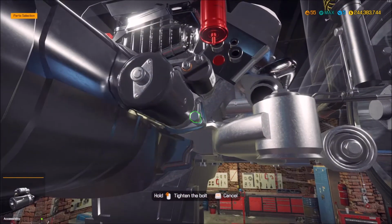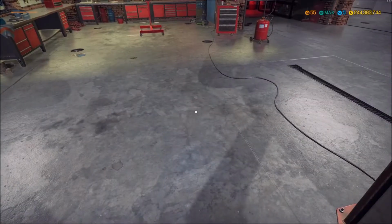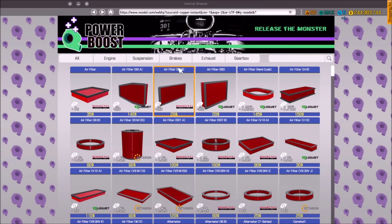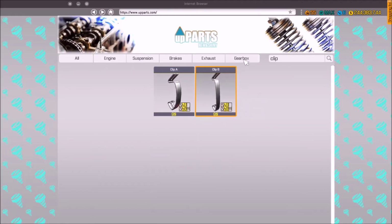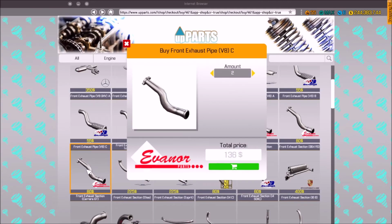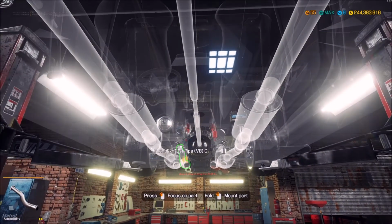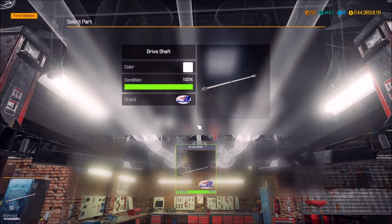So yeah, the exhaust is going to be a little bit off on this for sure. The front exhaust is C, so let's jump over here and pick up a couple of those. And it's really primarily because we swapped engines.